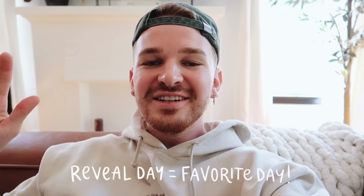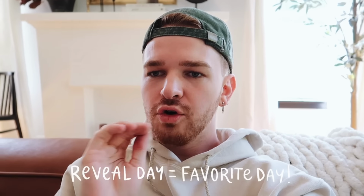Guys, it is reveal day. I cannot believe how quickly this living room actually came together once all the furniture was here. There wasn't too much of a DIY process in here, which I thought was strange. I think it might also be because I had the walls painted in here prior, so they were already white for us. They didn't need painting, so the only thing we actually had to paint was the windows.